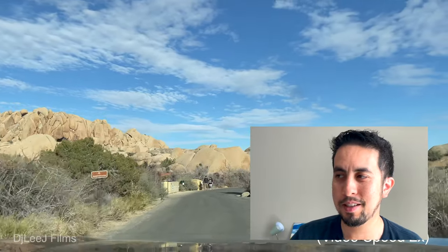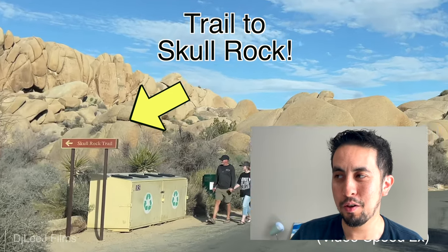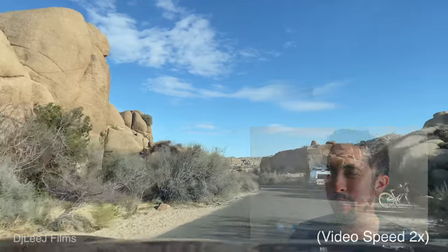Jumbo Rocks also happens to be very conveniently placed next to Skull Rock, which is a pretty popular spot for people that visit the park. Although we didn't actually visit Skull Rock because we enjoyed so much of the other landscape that we had in the park.